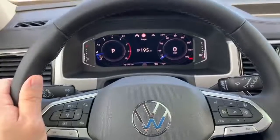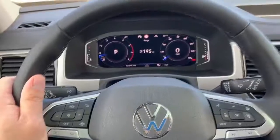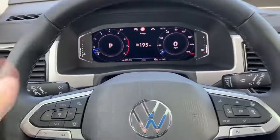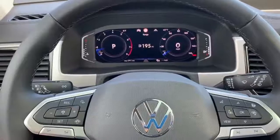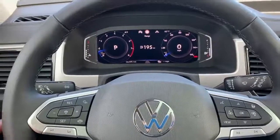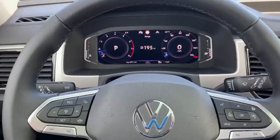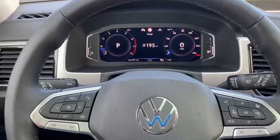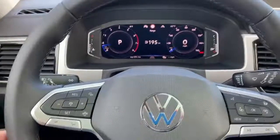The ACC cameras have also been updated and improved, which then also gives rise to a very cool traffic jam assist feature. Now our new traffic jam assist feature utilizes the cameras in the car and utilizes the ACC to, at speeds below 37, keep you centered in your lane and keep your safe traveling distance to the car in front of you.